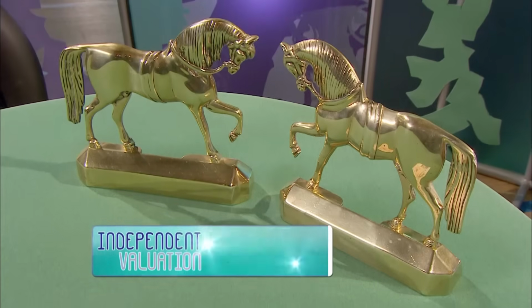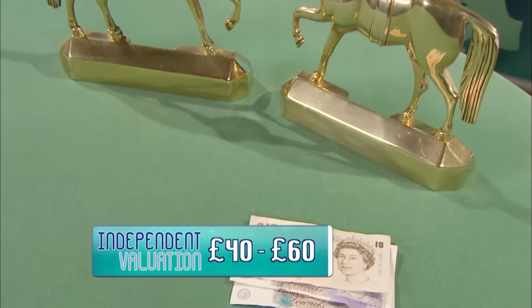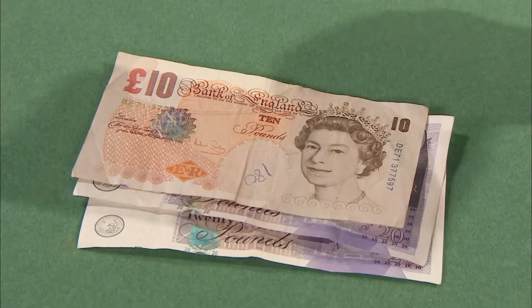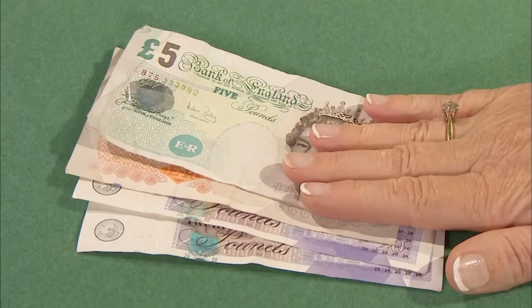While Janice is thinking about that, let me tell you what the independent valuers and the auctioneers say. They say 40 to 60. Right. £50 on the table is there for the taking. Can you go to auction? Can you get more? In my opinion, and the way things are at the moment, I would say that's a very sound offer. Right, thanks, David. So if I give you another £5 for the Brasso, do we have a deal? You've got a deal. Brilliant. Thank you so much. Thanks very much. I'm really pleased with these. Lovely pair of horses. I hope you'll be very happy with them. So do I. Thank you.